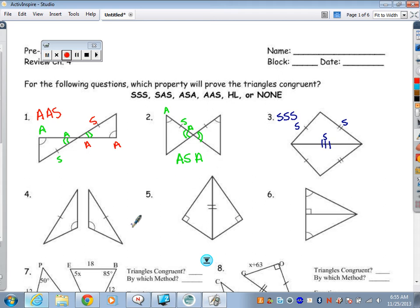Next one. Here's an angle, and here's a side. Can we prove this angle is congruent to this angle? Or this angle is congruent to this angle? There is no reason to prove those two angles are congruent. Can we prove anything about any of the remaining sides? Do we know this side is congruent to this side? Or this side is congruent to this side? We do not know that. We cannot prove that. Therefore, we cannot prove these triangles are congruent. So we're going to write none there.